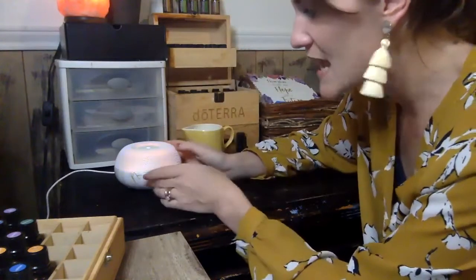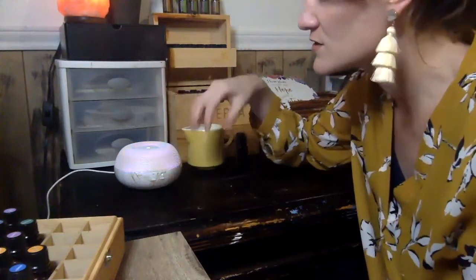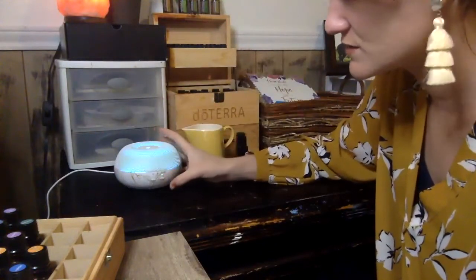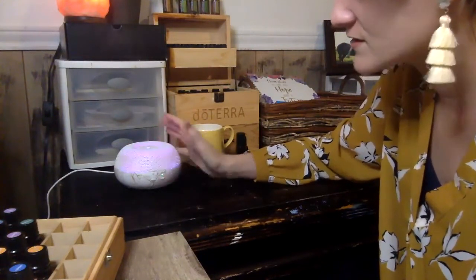If you want it to go for 10 hours, it's going to go on for 5 minutes and off for 5 minutes, on for 5 minutes, off for 5 minutes. So it just kind of turns on and off. And then if you want to change the light, you can. Instead of it changing colors, you can just choose a color. Like if I hit that, it'll just stay green or white or whatever. So you can mess with the colors. I like purple. So you might do that.